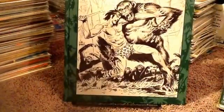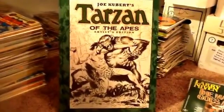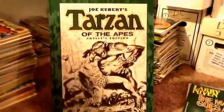Okay, last thing I got, and I think a couple guys have probably already shown this, but I'd always wanted a copy of this, and I finally found a good deal on one. This is one of the Artist Editions from IDW, Joe Kubert's Tarzan of the Apes, and this is just an absolutely beautiful book. Let me try to get a better viewpoint on this so I can open it up. This is just a beautiful collectible right here.